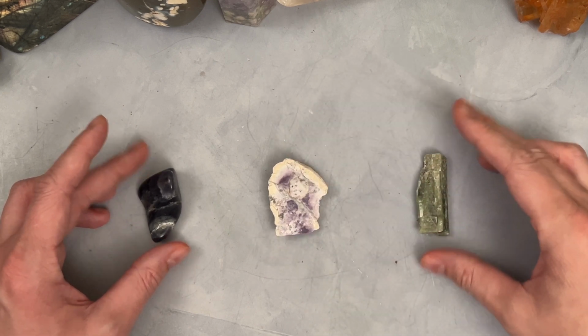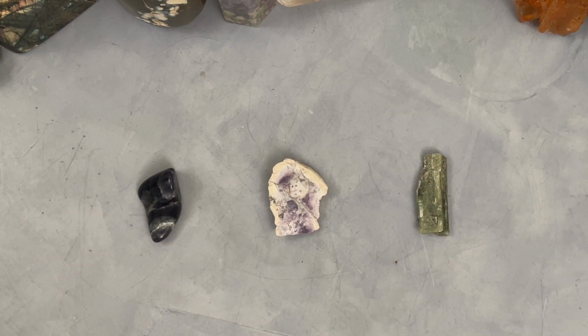So let's spread these out here for you guys. Take all the time you need to pick your crystal. You can pause the video here if you need to.